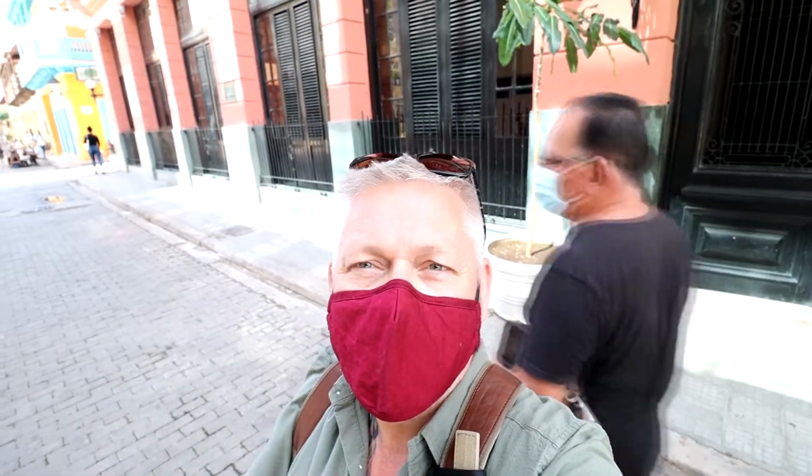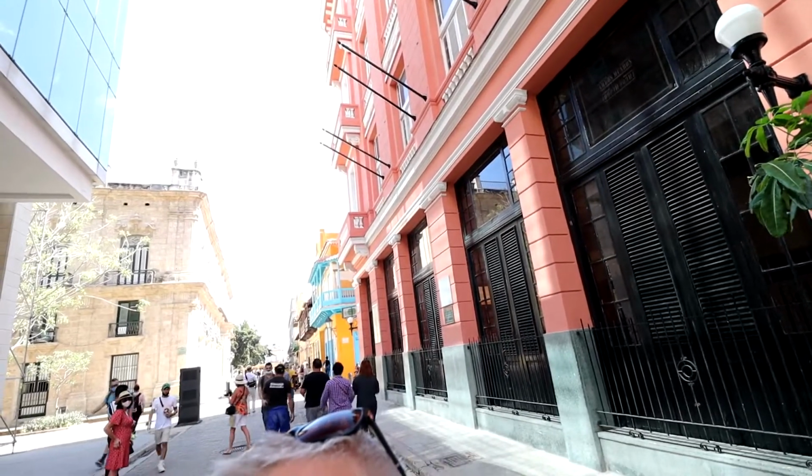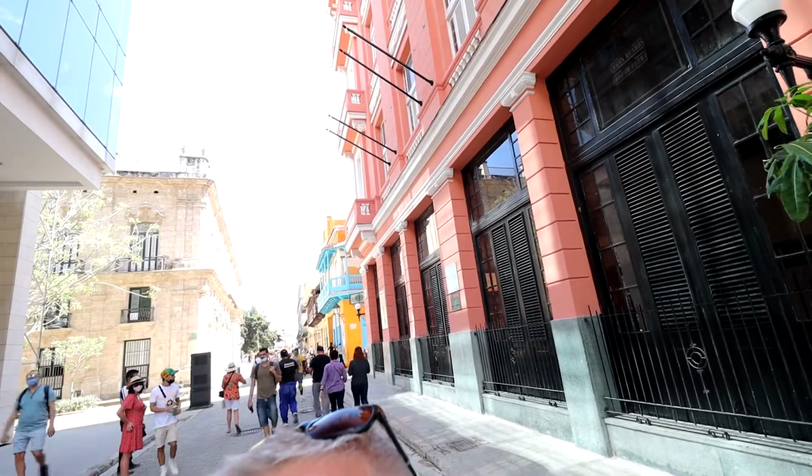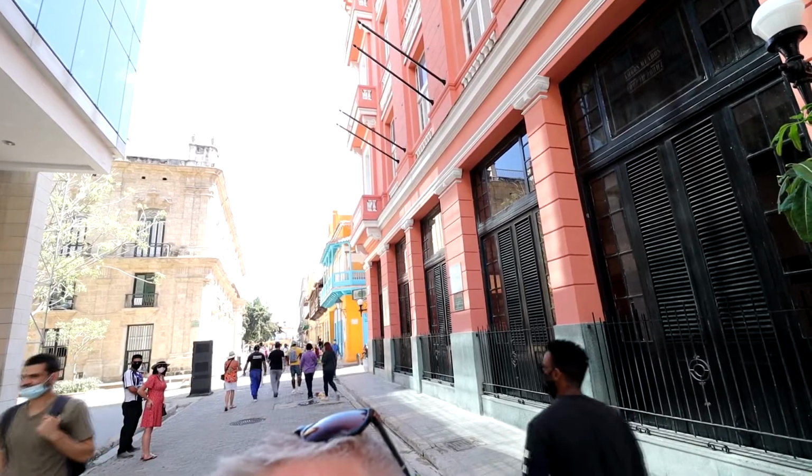Hemingway's house. It is now a 5-star hotel, and if you can see up to my left on the 2nd floor, that was Hemingway's apartment, now turned into a 5-star hotel room.